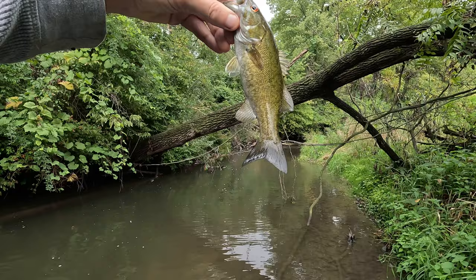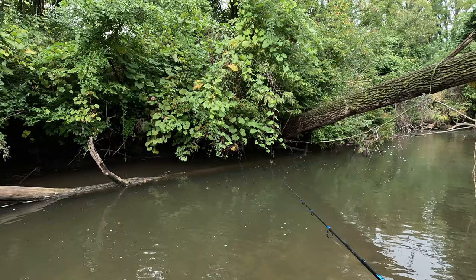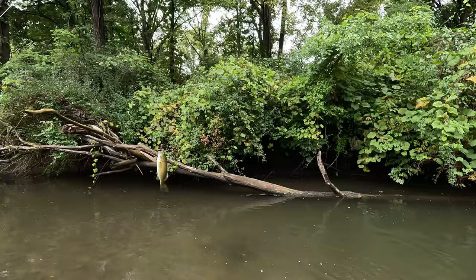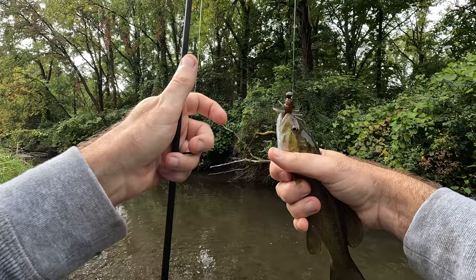Nice little smallmouth. So we'll take another cast in that same spot and see if maybe there's a bigger one down there. So I had a few bites. Yeah, right now. Here's another one. Awesome. Is that the same bass? It's possible. It was almost immediately, the Hellgrammite hit the water and he was already on it.